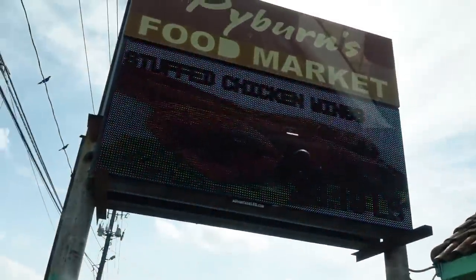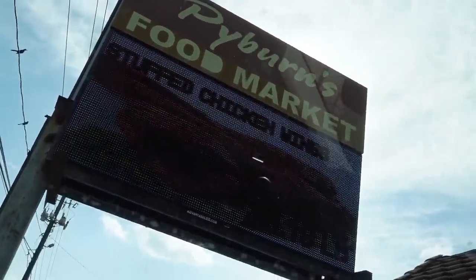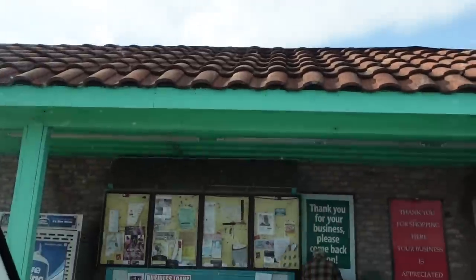But since we are on Alameda, if you're from Houston, then you already know the famous Pie Burns. Can y'all see that? Oh, y'all can't see that. Hold on, let me adjust the camera. We are at Pie Burns Food Market. This is what Pie Burns looks like.